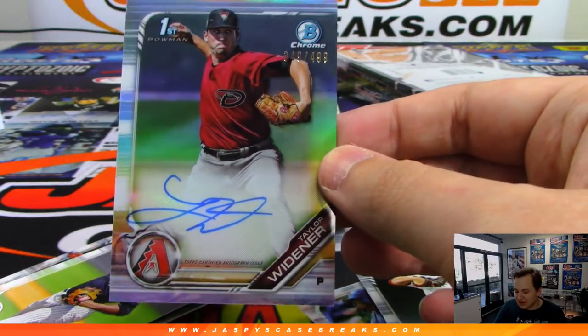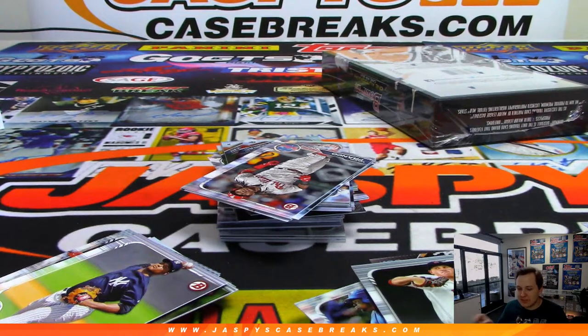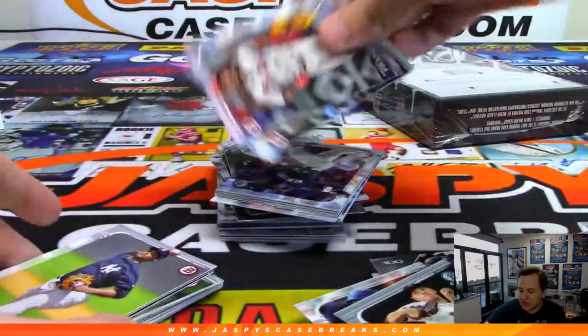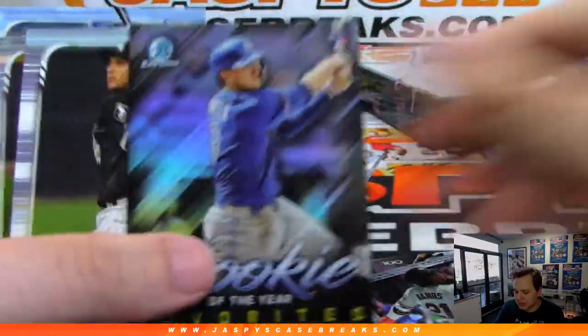There's Taylor Widener, number 499, Refractor Auto. What's up, Jim? Yes, this is PYT1. Correct. And I'll upload the video once we finish this, and I'll also upload the spot random Blue Jays, and I'll upload the recap video, all three.